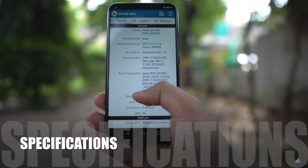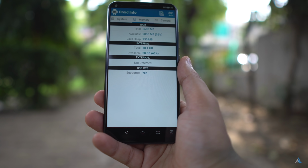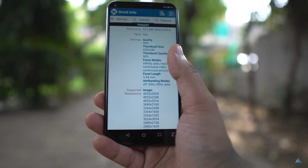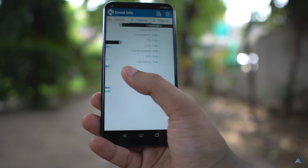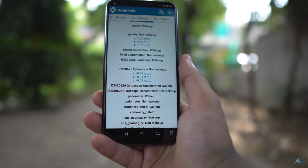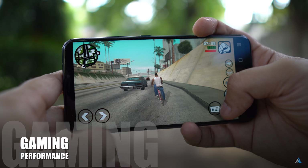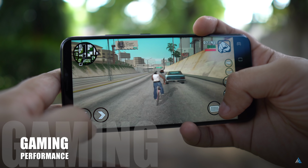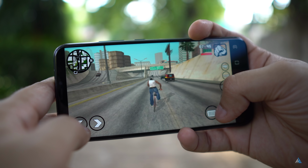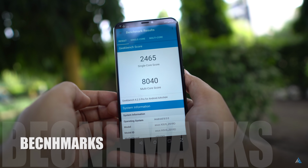Now let's talk about the specifications. Inside it comes with a Qualcomm Snapdragon 845 chipset based on the 10nm process, 6GB, 4GB or 8GB of RAM, 128GB, 64GB or 256GB of storage, and it has almost every sensor that you need for a great experience. Because it comes with the best Snapdragon processor available right now, gaming etc. was very smooth on this phone. There is no lag while playing any game whatsoever, and the smartphone does not heat up much.